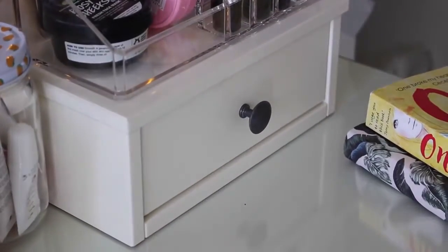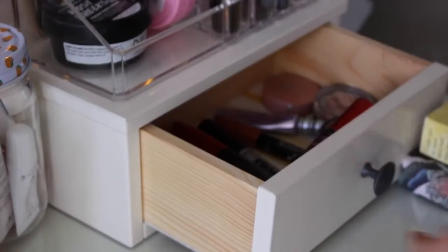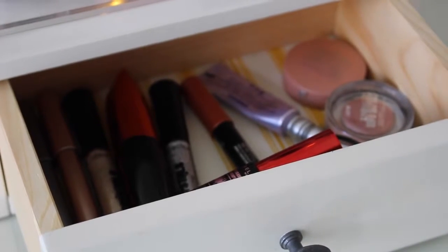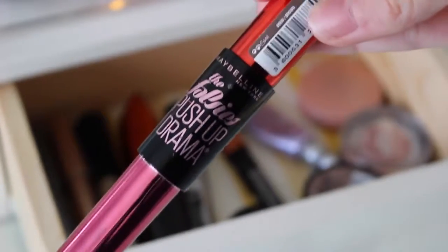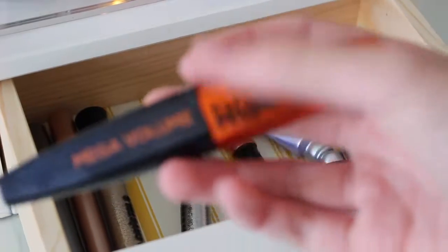I'm now going to move on to the other drawer. So in here I have all of my eye makeup things. So in here is basically where I just keep a lot of my mascaras and eyeliners. So the first one I have in here is the Falsies Push Up Drama Mascara, which I've been using quite frequently at the moment and I'm loving it. I also have my Hippie Lash Mascara, which I love, but I need to go and buy a new one and throw this one in the bin because it's gone slightly clumpy.